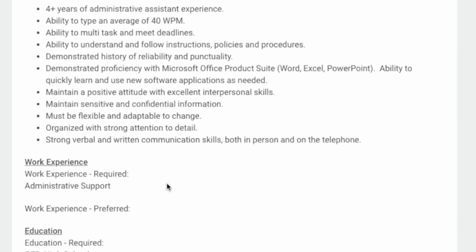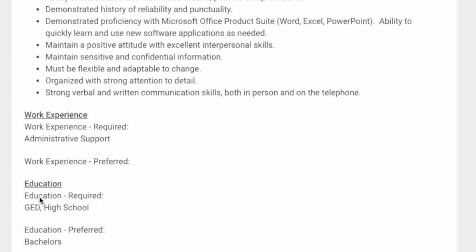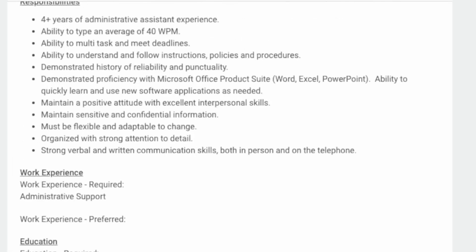Now, they are not requiring any kind of a college degree for this position, just a high school diploma or GED. They're looking for somebody who has 4 years of some kind of administrative assistant experience, somebody who can type at least 40 words per minute, multitask, and meet deadlines. Of course, you got to know how to use those Microsoft Office programs, and somebody who will maintain sensitive and confidential information.